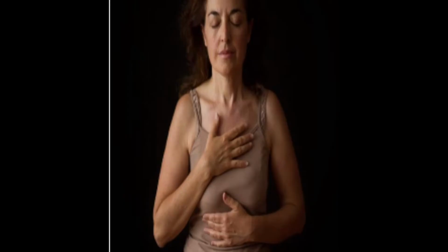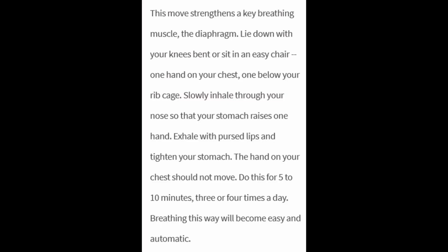Number 2, exercise your diaphragm. This move strengthens a key breathing muscle, the diaphragm. Lie down with your knees bent or sit in an easy chair, one hand on your chest, one below your rib cage. Slowly inhale through your nose so that your stomach raises one hand. Exhale with pursed lips and tighten your stomach. The hand on your chest should not move. Do this for 5 to 10 minutes, 3 or 4 times a day. Breathing this way will become easy and automatic.